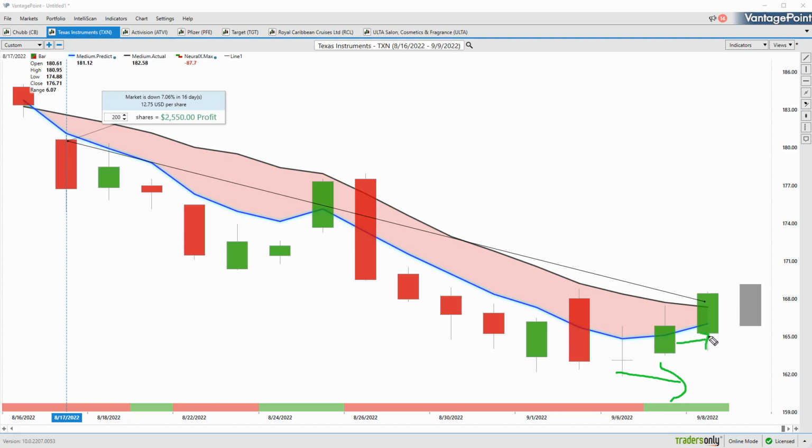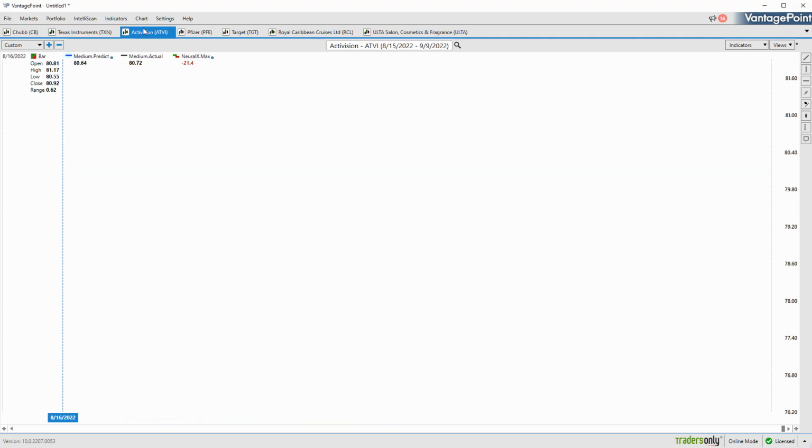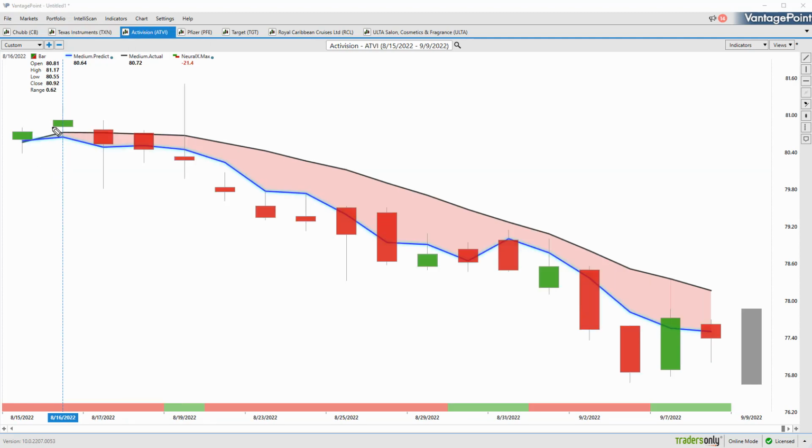We see that predicted moving average start to narrow, and we're actually starting to see some areas of the market reverse. So again, here's Activision. This was, again, one of these early markets where we started to see this weakness and understand, look, pivot that portfolio, get some exposure potentially to the bearish side. If not, take profits on your Apple longs or whatever it was at the time.